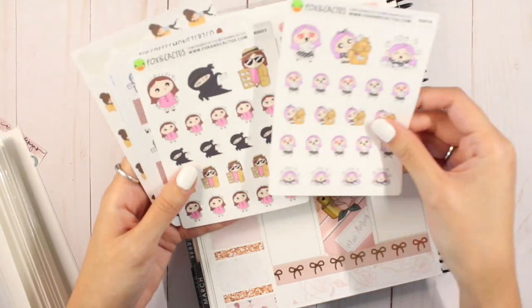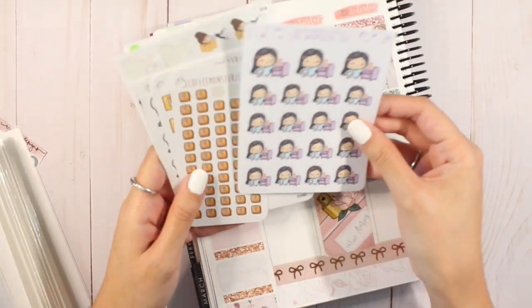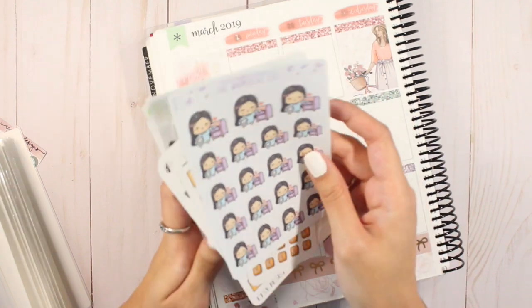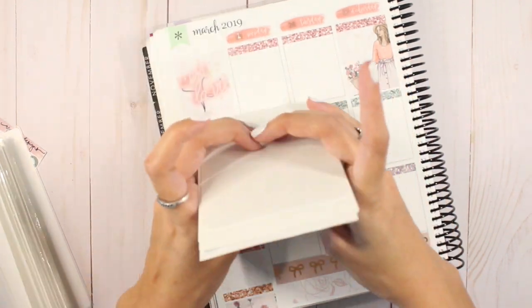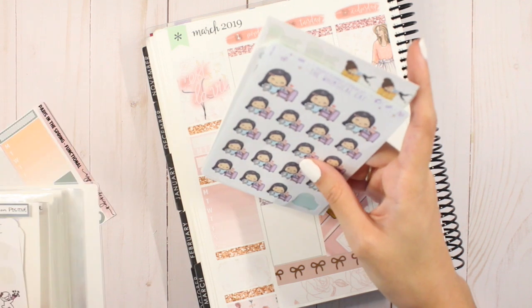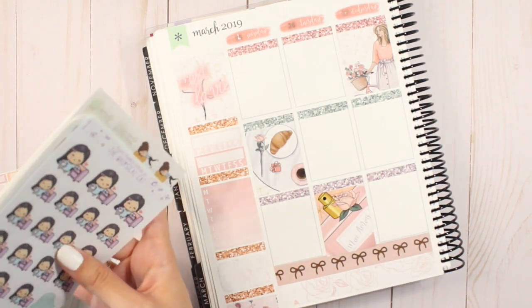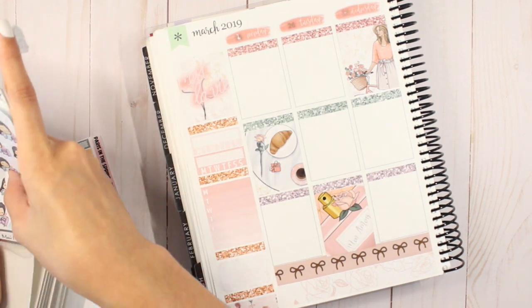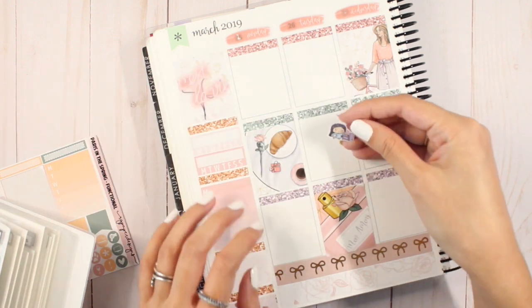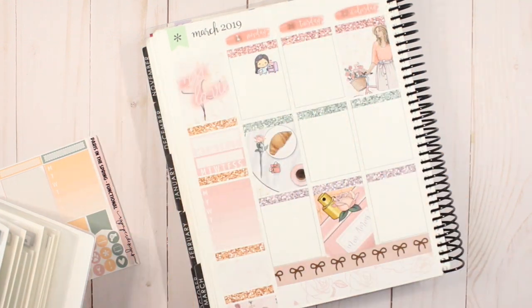I don't want to use a Dot Girl because her hair is too big. I'm going to use one of these girls. I just think they're cute. These are from the Whimsical Cat. And I'm going to go put these back. Wait. A, B, C, D, E, F. Happy Mail. There we go. Okay, so I'm going to use one of these to mark in dropping something off at the post office.